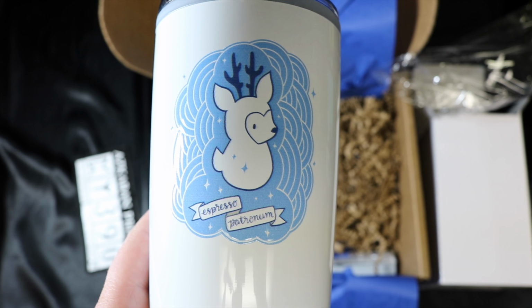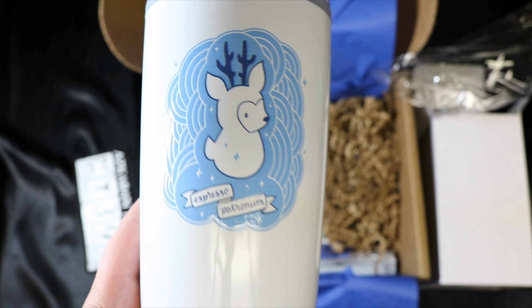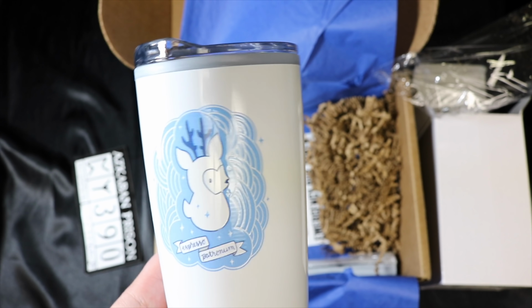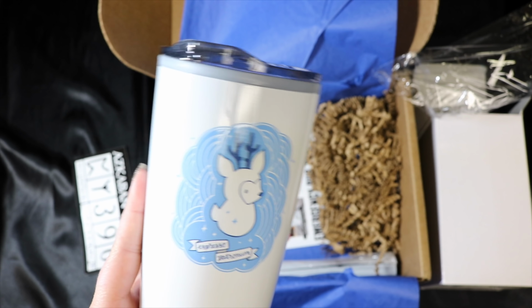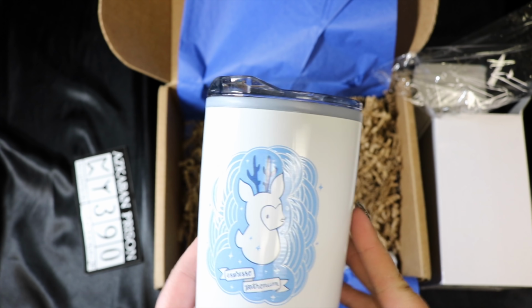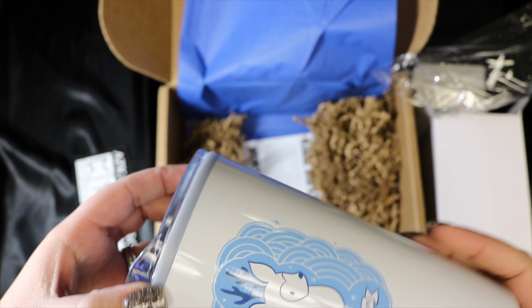That is adorable. Espresso Patronum. I love that. I love coffee, and I love trying to use reusable tumblers and cups and things for that, reusable straws. Trying to be a little bit more environmentally conscious with that kind of stuff. But this is super cute.